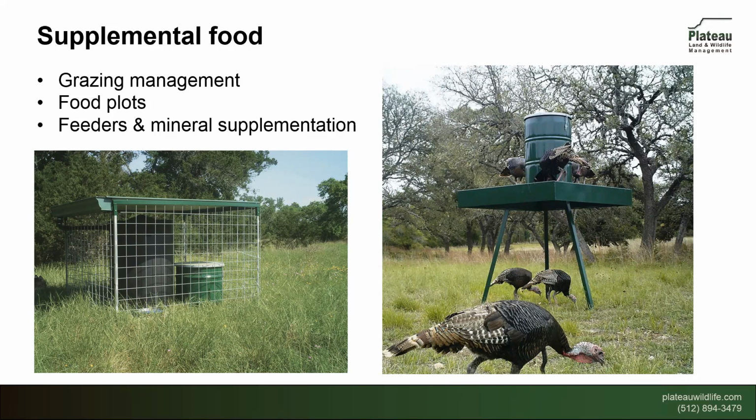A lot of people will think, with your spin cast corn feeder, oh, I got my feeder out, that'll count as food. Most counties want a free choice feeder with a minimum 16% protein. So your spin cast corn feeders typically don't count. Talk with your county, see if they accept it or not.